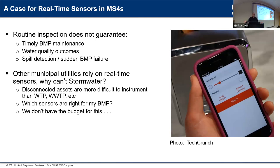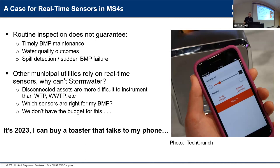And my co-presenter's not here, but he really thought this was a great one. He's got a toaster that talks to his phone. So, you know, why don't we have real-time sensing in our stormwater BMPs? But he really liked that. So I'm glad he's going to be really excited that you guys just laughed at that.